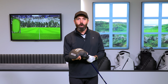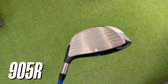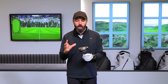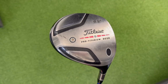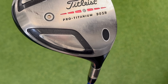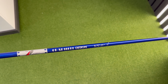This is the 905R, and what a driver this was. This was one of the first modern drivers that went more into max volume territory, almost oversized. Now, it's not as big as the 460cc you see in modern day drivers, but at the time this was huge. What I love about this driver is how beautifully symmetrical it is. It's somewhat simple. Not much going on, no adjustable weights. You couldn't adjust the neck sleeve. You can't change the shaft out of this driver. And by the way, it has a classic Graphite Design blue shaft as well. It's 9.5 degrees of head.